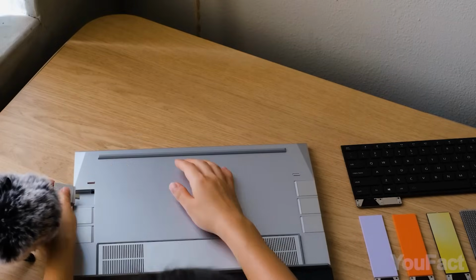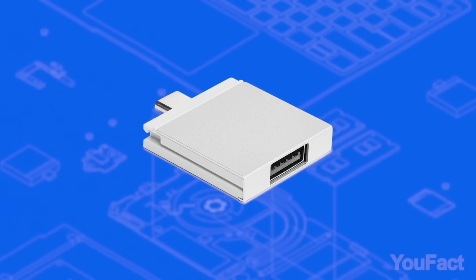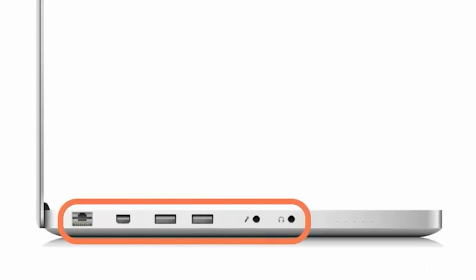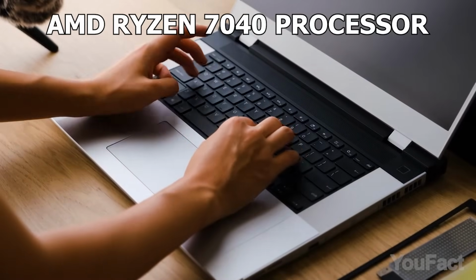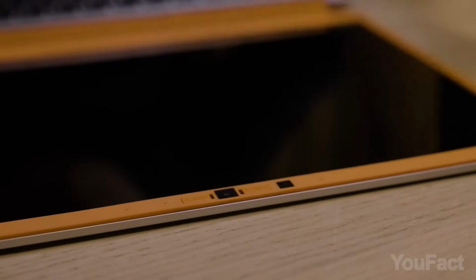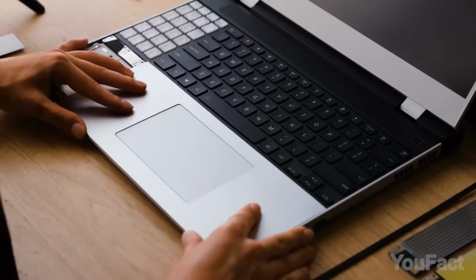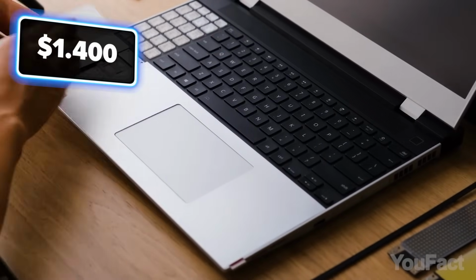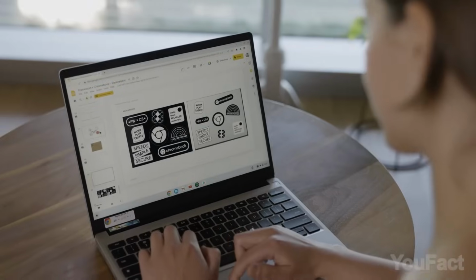Need specific ports? You've got 6 slots to choose from, including USB-A, USB-C, HDMI, and Ethernet. With a high-performance AMD Ryzen 7040 processor, this laptop delivers speed, power, and security. Plus, you can easily disable your camera and microphone for maximum privacy. Currently available in a 16-inch version starting at around $1,400, with smaller models and a DIY desktop option coming soon. Finally, a laptop that's truly designed by you.